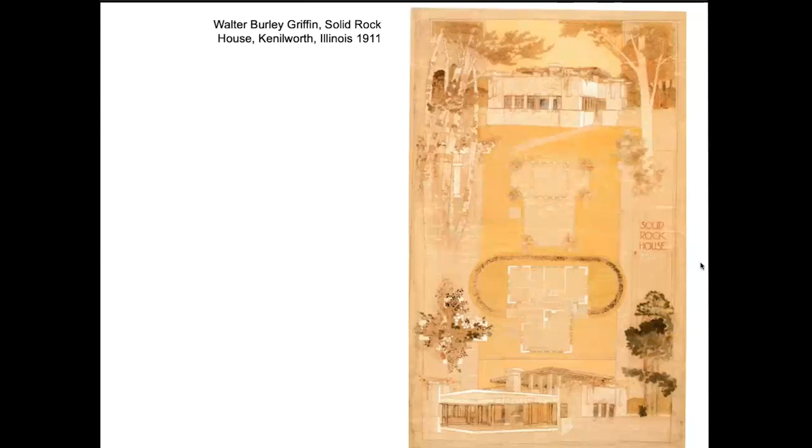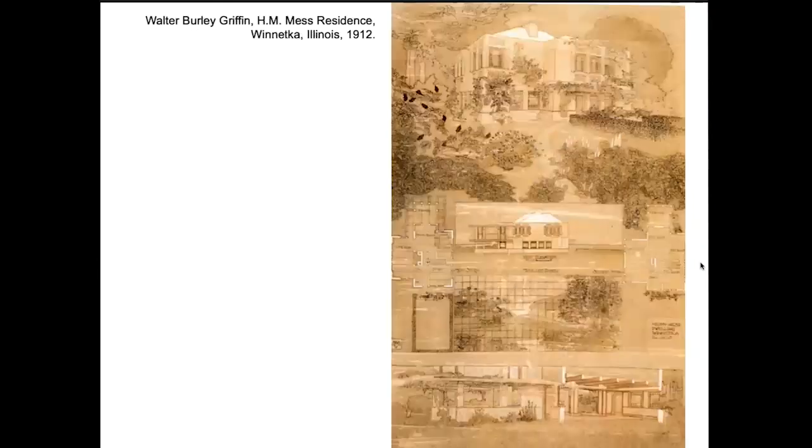Look at the relationship between landscape and architecture, between materials and color. These drawings are in every library in New York, and you can see them in the article that I sent you on the big platform for the assignment. The presentation plates employed perspective views. It's an interpretation of life in the prairie.